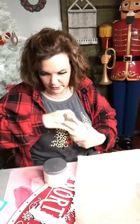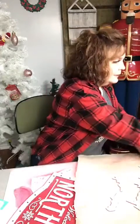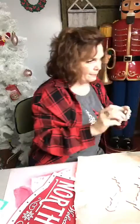Or you can use your Elmer glue or your craft glue or whatever you want. But you're going to want to take your three snow caps. No snow caps because there's no holes in them. And they're kind of just like shapes. Grab a paintbrush.